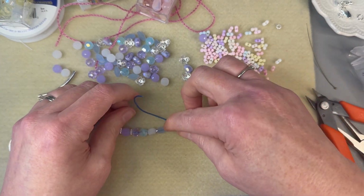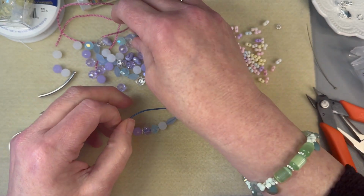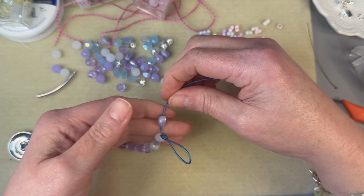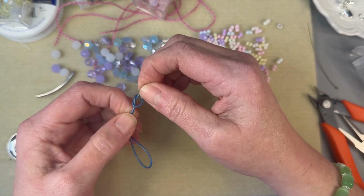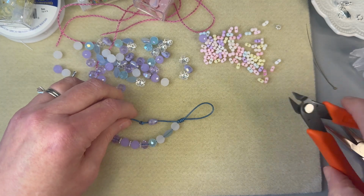I think we'll actually go ahead and maybe hang a bead and do a little knot on here. So let's do one of these little drops, because I'm obsessed with these little drops now that I realized they were little drops. So let's do one of these, and we're just going to tie a little knot here at the end, right about here, and then it'll just hang there, and that'll be cute.